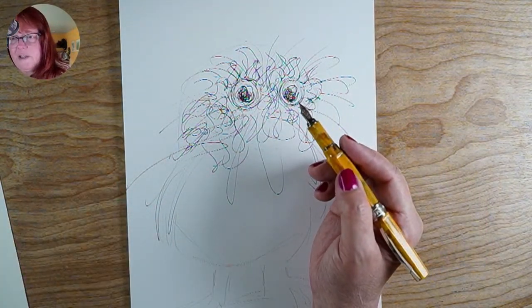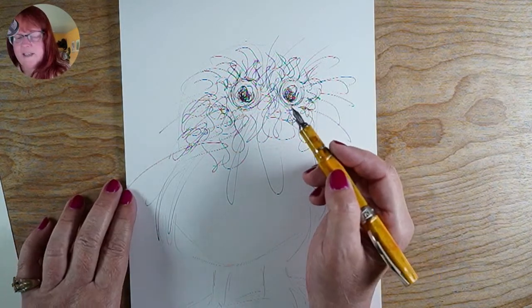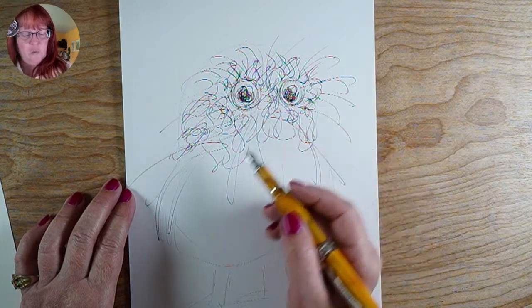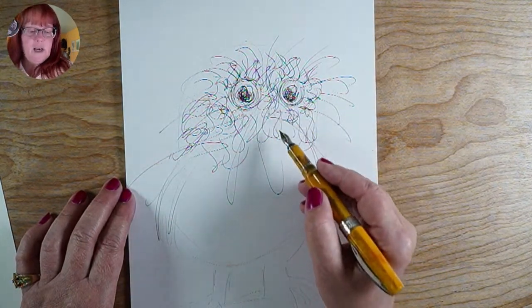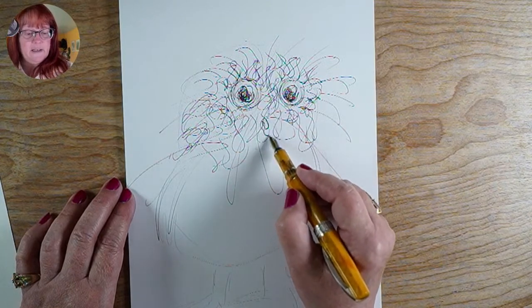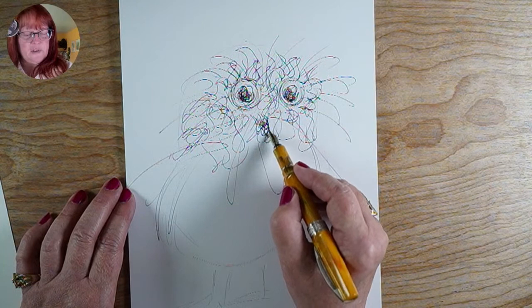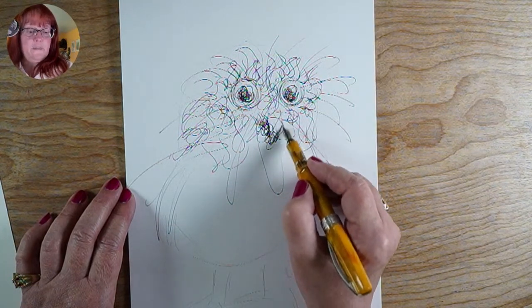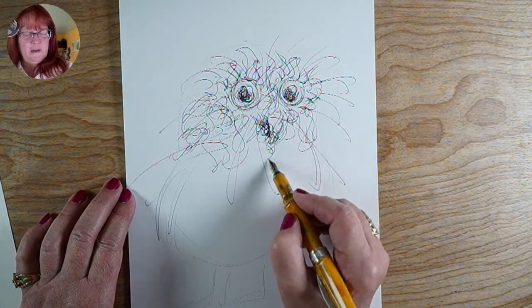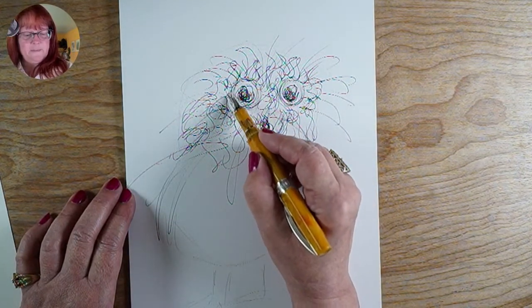Is the camera creating color on the scribble? I think it must be the camera creating it, because it is simply black and white. So he's got a little beak that has dark underneath of it. So I'm going to just establish some scribbles underneath where I think the beak is going to be. And now you start seeing the owl immediately come out, right?